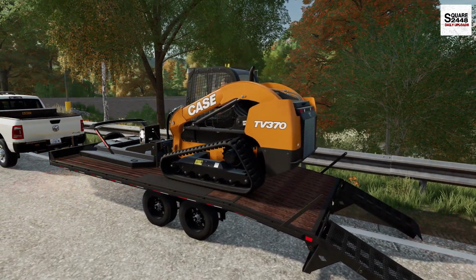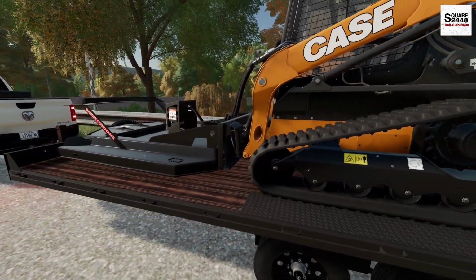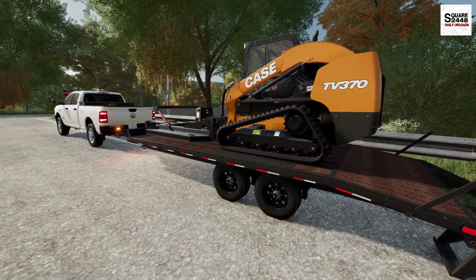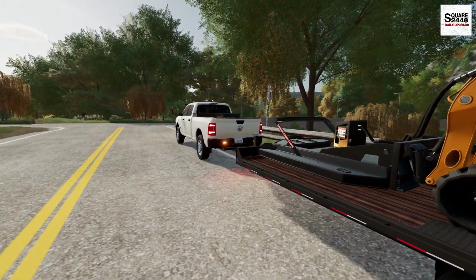Wow, this Diamond C trailer, guys, is becoming one of my favorites here in Farm Sim. It is just so versatile with the different machines we can haul with it. But I'm going to get this Skidsteer dropped off back at the shop, and I'm going to go mow with the crew mowing some residential lawns.